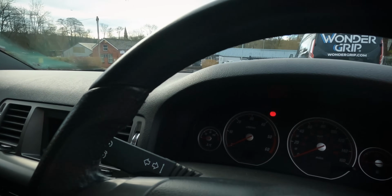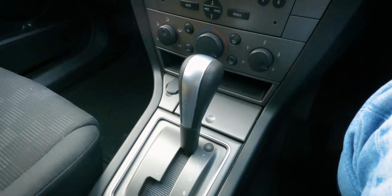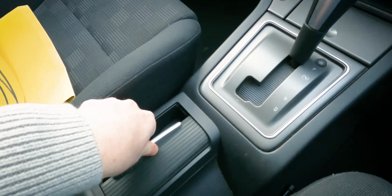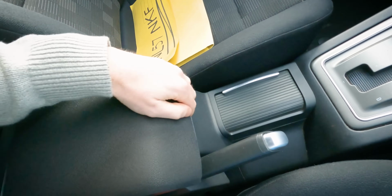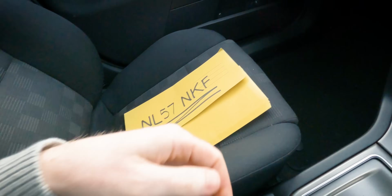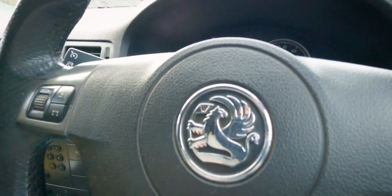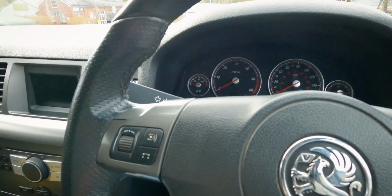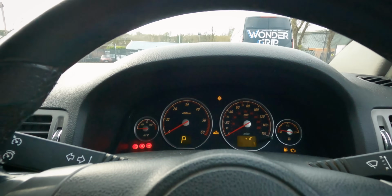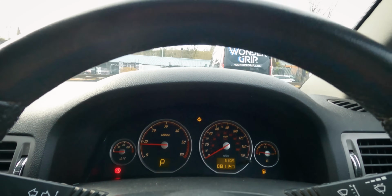So what have we got inside then? Close this door because it's cold. It's automatic, standard sort of General Motors gear selector. That's not broken, we've got a nice armrest. Yes, service history, right. You ready for this? Let me start it up actually. Get some heat going. So my inspection's due. Oh yes.